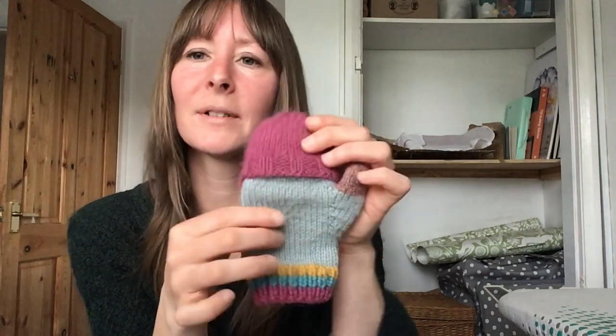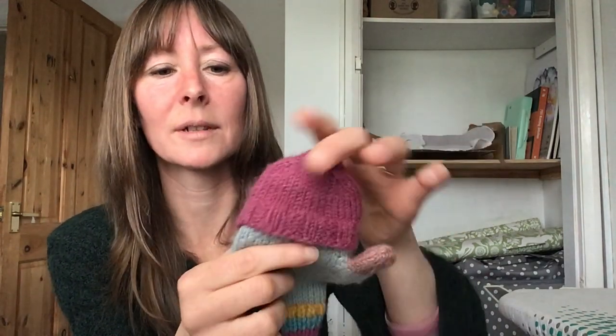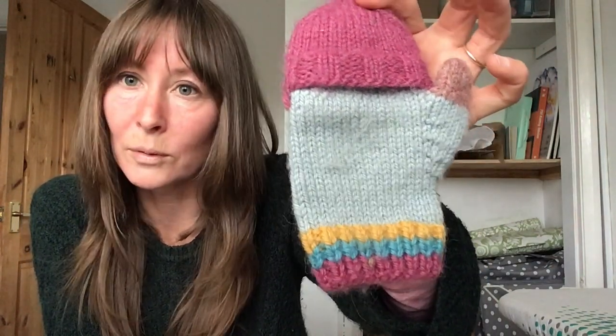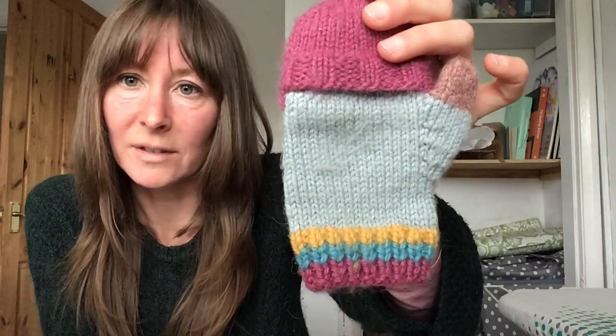It took me a couple of attempts to work out where to start this flap and how far to knit before I started to decrease, because obviously I'd gone off the pattern. But these have worked out really nicely. The yarn is Drops Nepal, I believe, just in a variety of different colours.